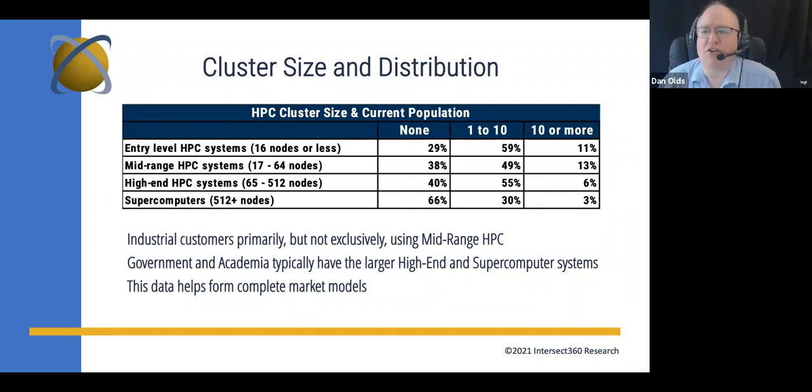We have 13% with 10 or more, and quite a big slug of high-end HPC systems, with more than half, 55%, saying that they have at least 1 to 10, and 6% saying they have 10 or more. And we got some supers in there too, with 30% saying they have 1 to 10 systems with more than 512 nodes.